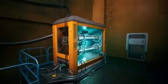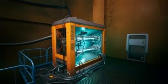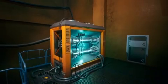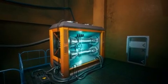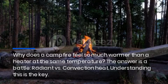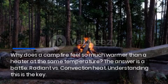Okay, you're layered and your room is sealed, but what if you need to ADD heat? This is where most people make a big mistake, because not all heat is created equal. Why does a campfire feel so much warmer than a heater at the same temperature? The answer is a battle: radiant versus convection heat. Understanding this is the key.